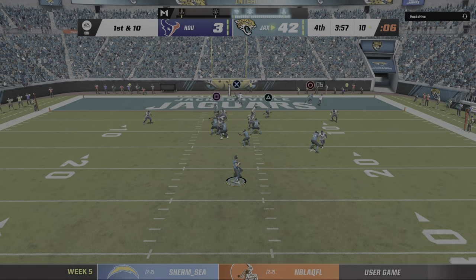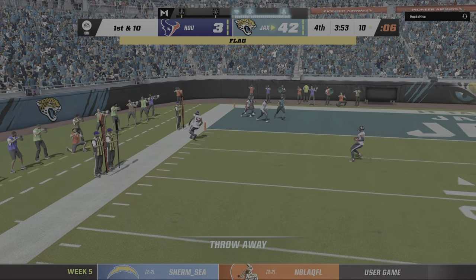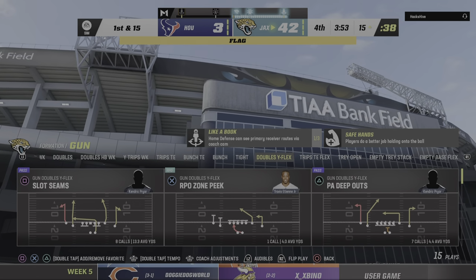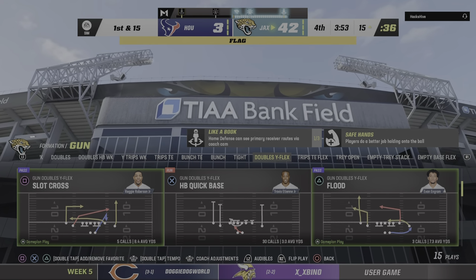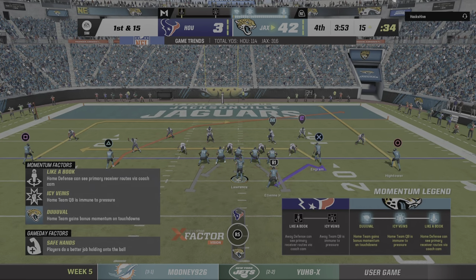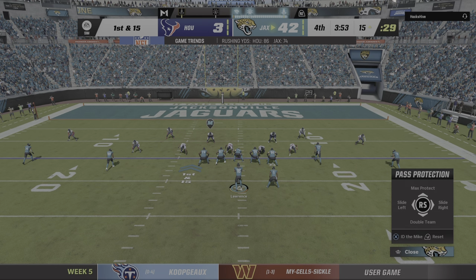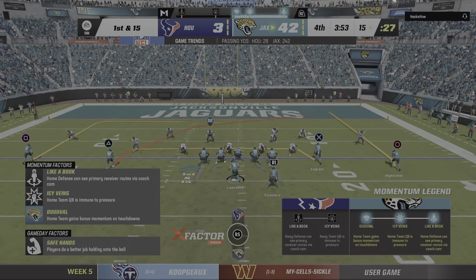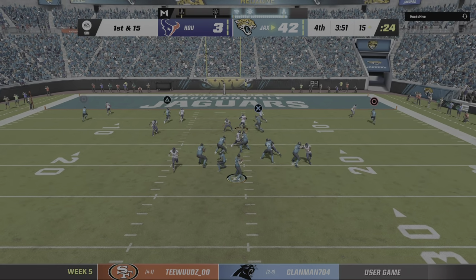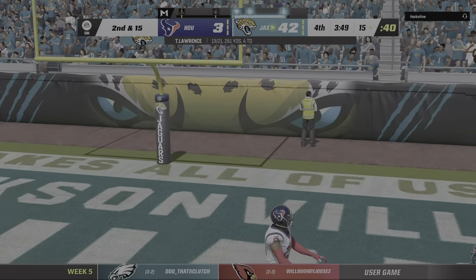Action, Lawrence. Buying time to his left. And that'll be incomplete. We do have a penalty flag down, however. Let's see what that's about. Lawrence will throw. To the end zone, but it's incomplete.